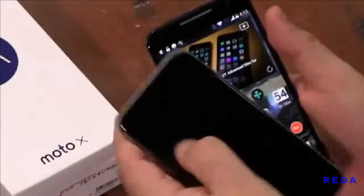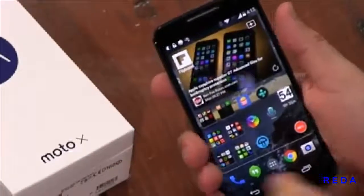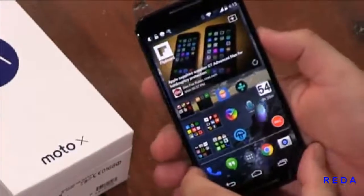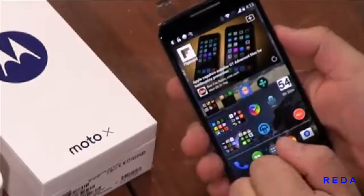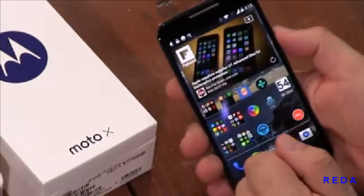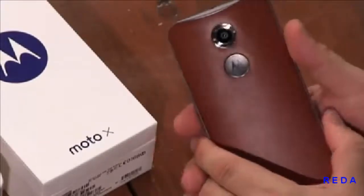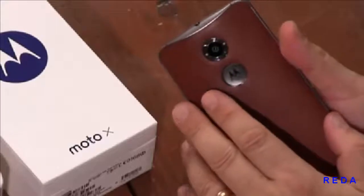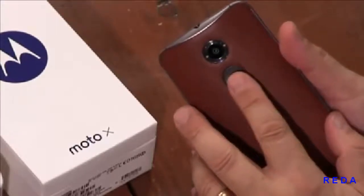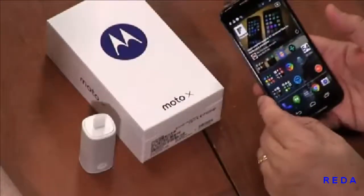This iPhone is a 4.7-inch iPhone. It just fits a little bit better in the hand. This is a little stockier, a little wider. On the other hand, at 1080p, it is a gorgeous Super AMOLED screen, so you get really rich colors. And the camera is much better, 13-megapixel shooter. I took a lot of pictures in London. It's not iPhone quality still. I have to say nothing's better than the iPhone as far as I'm concerned. But it's okay, and it's certainly a lot better than the original Moto X.